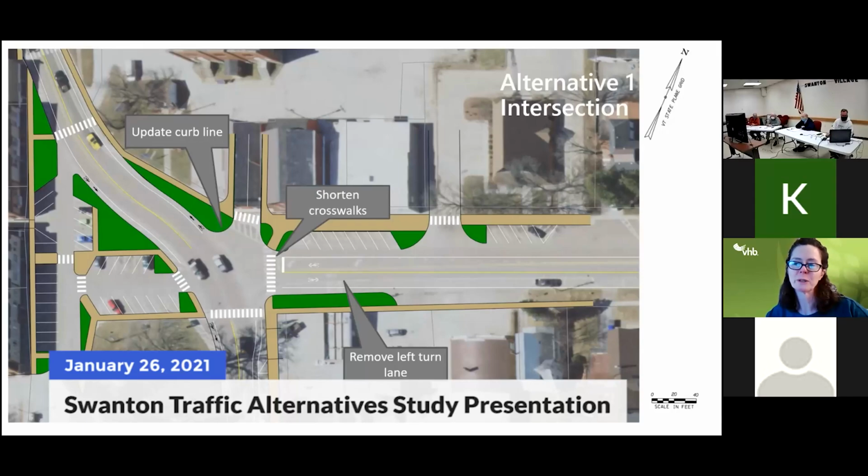Okay, so for the intersection, could I have raised hands for who prefers alternative one? And I know, Reg, you might want to let me know later how many of you voted for which alternative, since I know there's a number of you sitting there. All right, so for attendees, I am seeing 4 out of 16 hands raised, and for panelists, I am seeing 1.